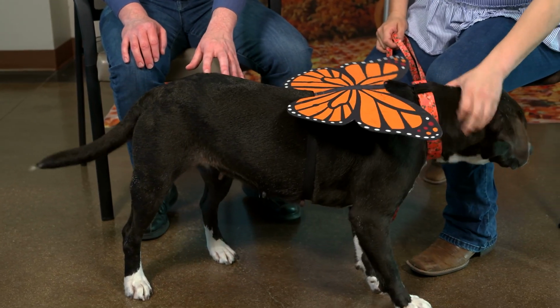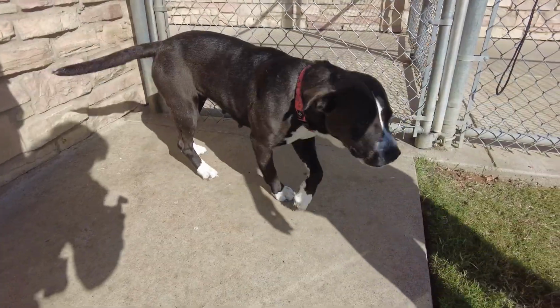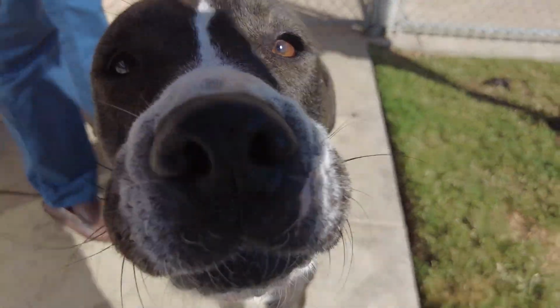But as of right now, what we can tell you is that she is so sweet, super cuddly, very easygoing girl. She's best friends with one of the dogs we did last week for Pet of the Week, Cheyenne, and she is available for adoption and is one of our extended stays at the moment. And you also want to bring attention to this breed. Tell me about that. So this month is Pit Bull Awareness Month.